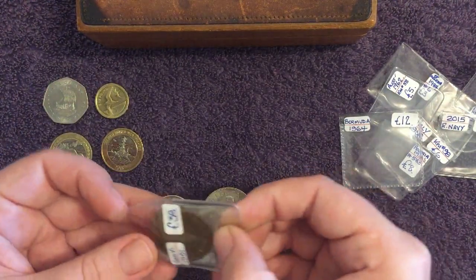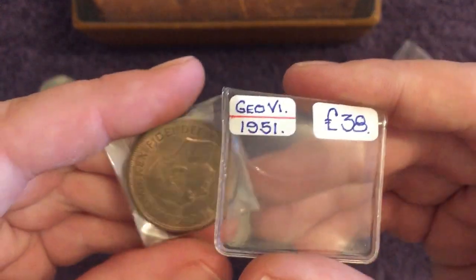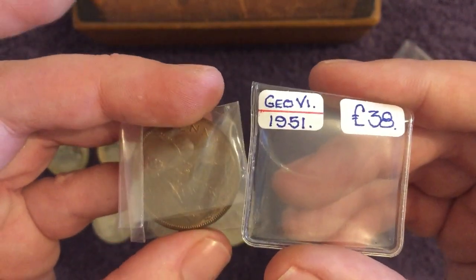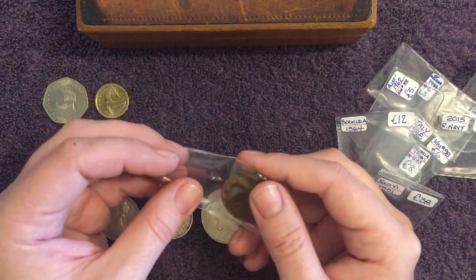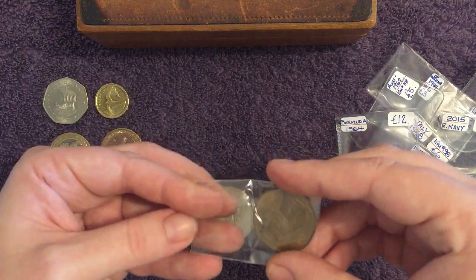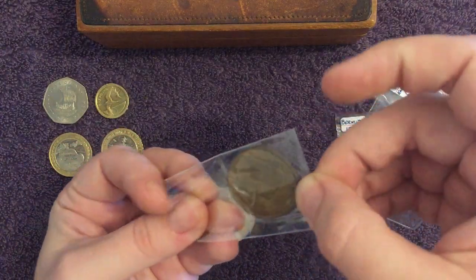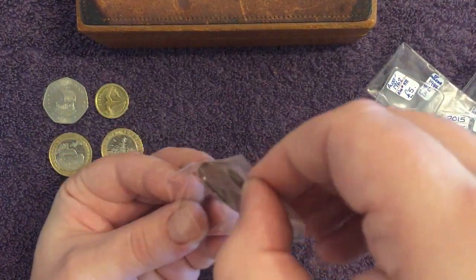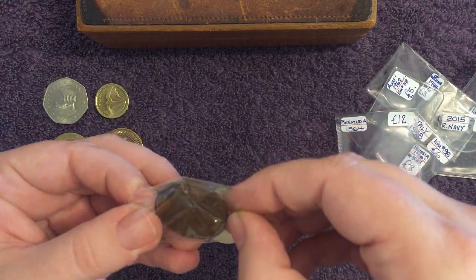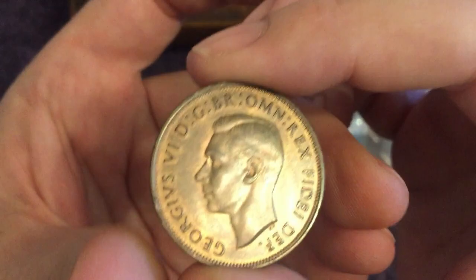And then what I've been looking for a little while is a 1951 penny. He had 38 on this. He didn't have it out. I said, have you got any 1951 pennies? I looked for all of his other pennies. And he said, you know what? I've just marked one up. I just haven't put it out yet. He said, I've got 38 on it. You can have it for 30. So I said, oh, let's have a look then. And I had a look at it. And I could not say no.